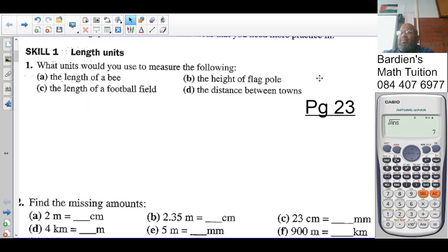The height of a flagpole? Meters. You all agree with that? Then the length of a football field? Kilometers? I would also say meters. Can I imagine a kilometer long football field? It's not a kilometer. They just said what unit would you use. So I would go with meters, but kilometers is fairly large, huge. I don't think it will be kilometers. Doesn't matter, I would still go with meters. Let's see where the textbook is.